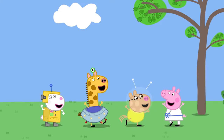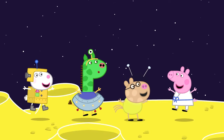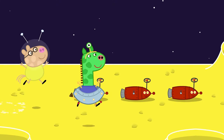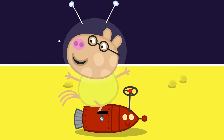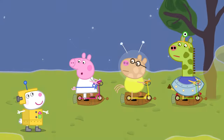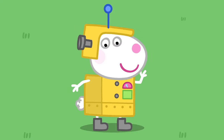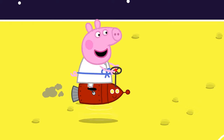Peppa and her friends are imagining they're on the moon, just like in the film. Everyone has lots of fun pretending to float on the moon. Woohoo! Oh, good idea, Gerald. We can use the rocket cars to drive around. Oh, dear. There aren't enough rocket cars for everyone. Do you want to ride on my car, Susie? Susie is pretending her boots are rocket boots. Now everyone has a fun way to explore the moon.